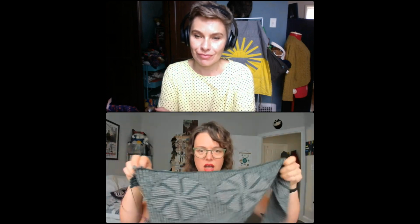So I'm popping back in with my Serious Shawl, which was inspired by Allyson and my trip to Portugal. The sidewalks in Portugal very much have this vibe. And this is yarn that we bought there.